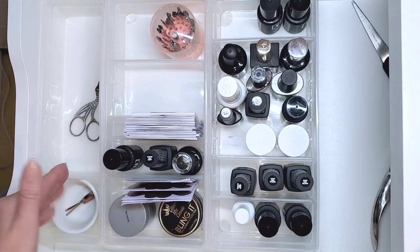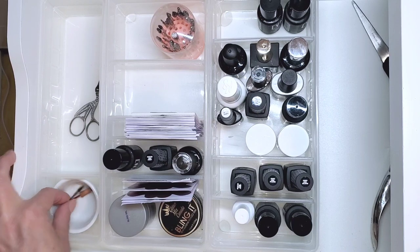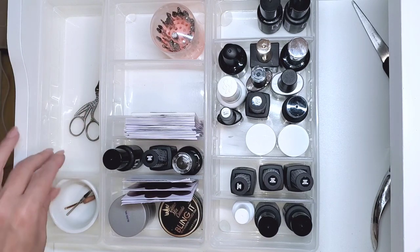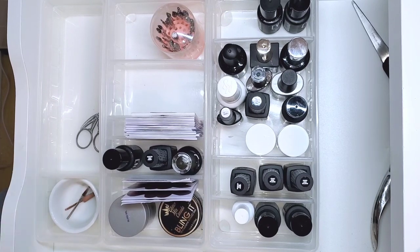And this is for my dirty implements. So I have my little bowl here that I put all of my little dirty bits in, and then here I will put my cuticle pushers, my dust brushes, my nippers, all of that. And then this is obviously not tacked down because at the end of the day I take this out of my drawer, take it downstairs with me, and I clean everything. So that's what's in the top drawer.